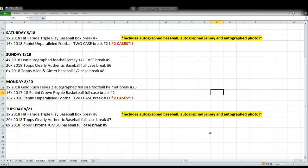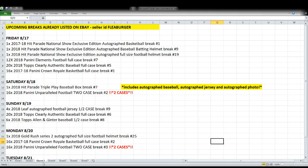Tuesday, we'll find us opening another triple play box, another case of Clearly Authentic, and another case of Topps Chrome Jumbo. So that's what we look like for the week ahead.